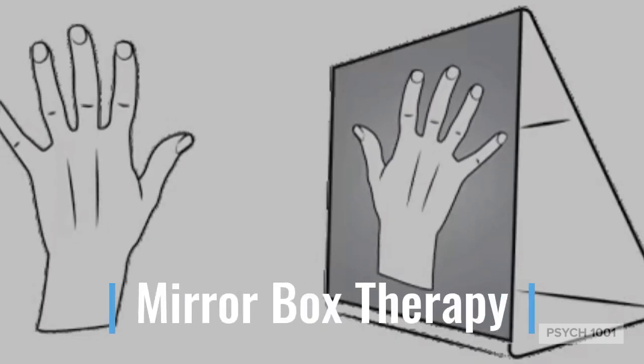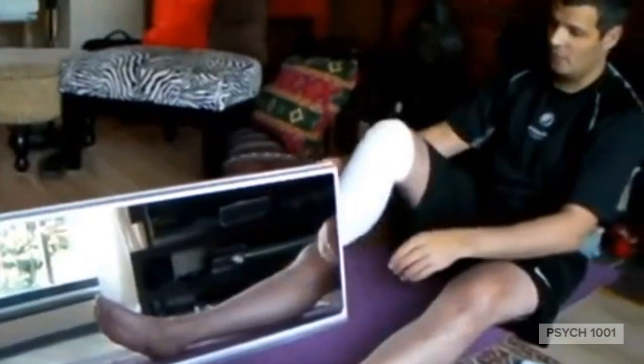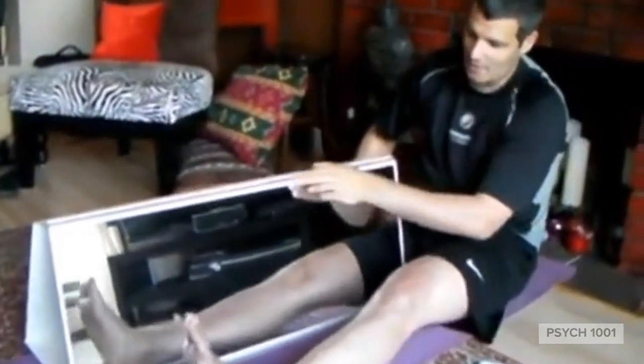A common therapy used by doctors to treat amputees with phantom limb syndrome is something called mirror box therapy. It works by essentially tricking the brain into perceiving that both limbs are intact and functional, then the pain that the amputee is experiencing in the phantom limb will subside.